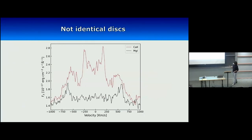And as you can see, the magnesium double peak clearly shows only emission from the inner disk, and there is no sign of magnesium in the outer disk. Maybe this is evidence of different composition between the two disks, or maybe this is simply an effect of the outer disk being significantly cooler, too cool to actually excite emission from magnesium.